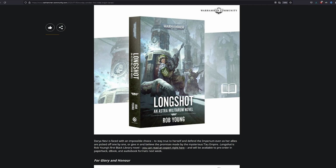Daria Nevi is faced with an impossible choice in Longshot. To stay true to herself and defend the Imperium even as her allies are picked off one by one, or give in and believe the promises made by the mysterious Tau Empire. Longshot is Rob Young's first Black Library novel. You can read an excerpt right here, and it will be available to pre-order in paperback, ebook, and audiobook formats next week. Okay, that's another Astra Militarum focused book by the looks of it. Maybe I should get one to go along with the omnibus I just purchased.